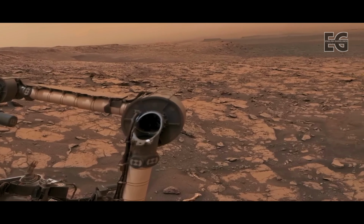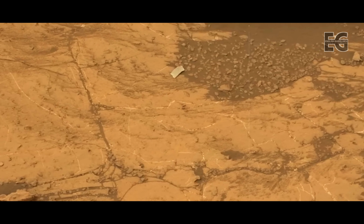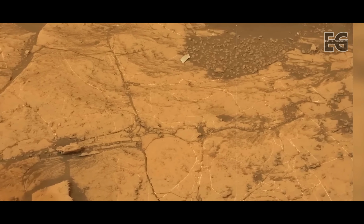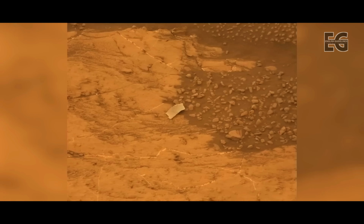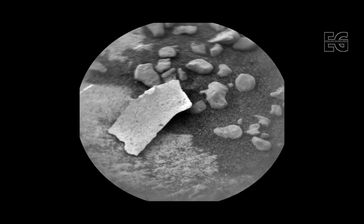On sol 2138, Curiosity captures an image that surprises the team. A small object is seen that looks completely different from the surrounding terrain. It's immediately labeled as foreign object debris and raises an alarm throughout the scientific community, while everyone speculates that this could be spacecraft debris or, worse, a piece of Curiosity itself. The rover's chemistry results, however, dismiss both. It is nothing but a thin flake of Martian rock.